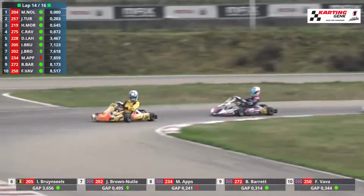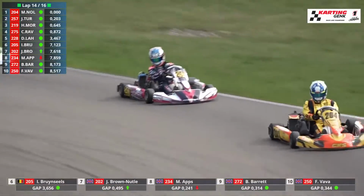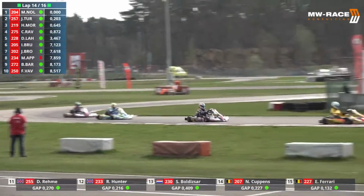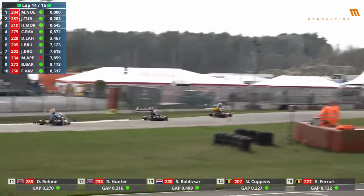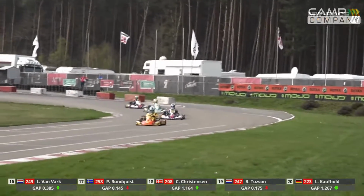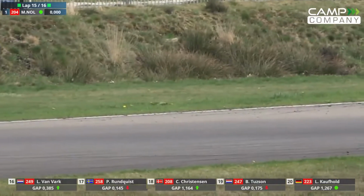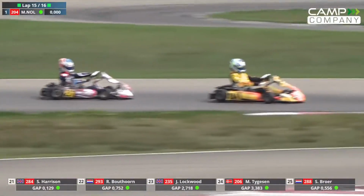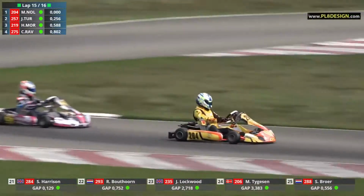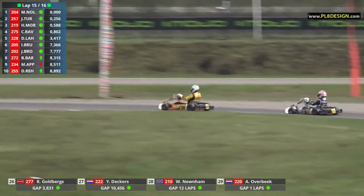Mick Knowlton would be by far the highest point scorer with a second and a first, but Joe Turney would be putting himself potentially on the podium with a result like this. Hannes Morin, fourth and third, so he is having a very, very good day as well so far. He qualified fourth place, finished fourth place. Now he's in third place, but he's got Clayton Ravenscroft behind him, so he's got to be careful of that as well, because Ravenscroft was third in the earlier final.